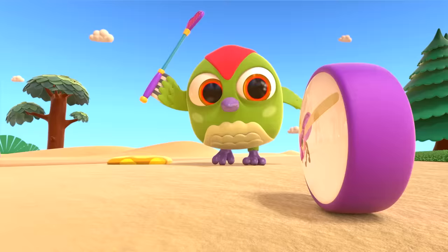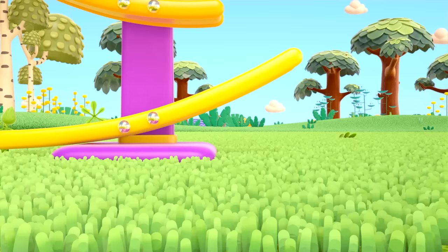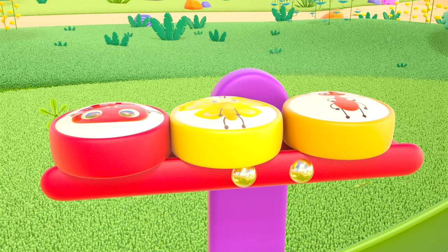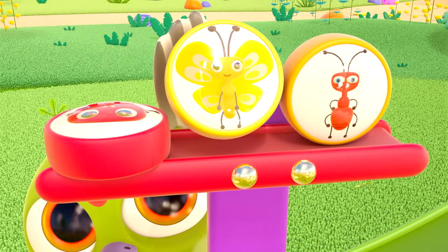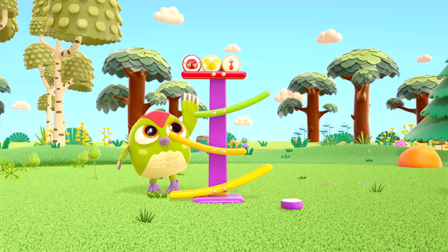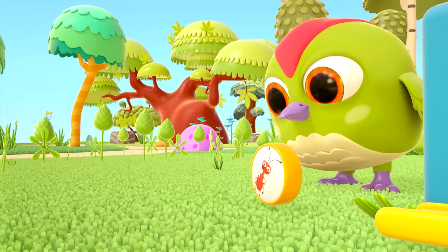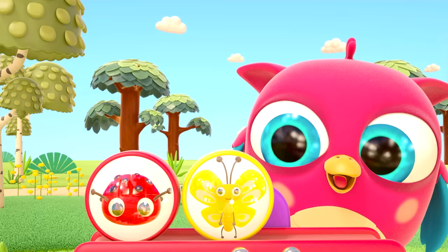Peck Peck is chasing a puck with a mosquito on it. Wow! A slide! And there are more pucks with insects drawn on them. Ant, butterfly, ladybug. Let's play. Jump. The puck with the ant rolls down. Now the butterfly. And the ladybug.